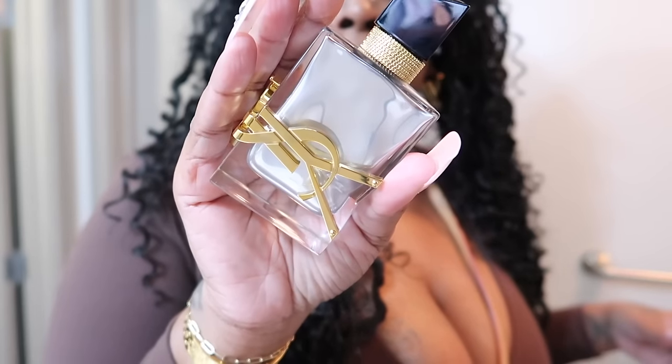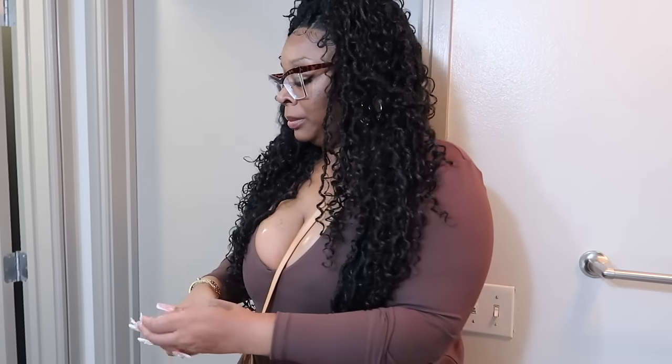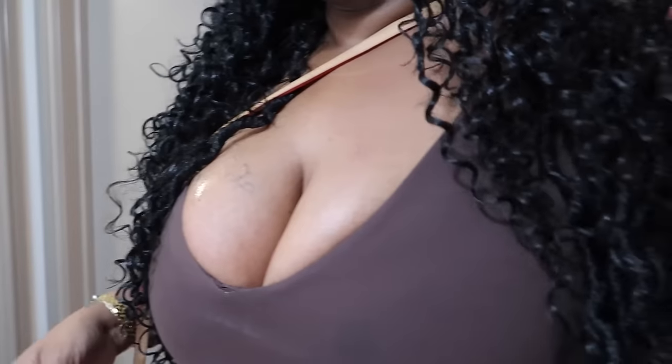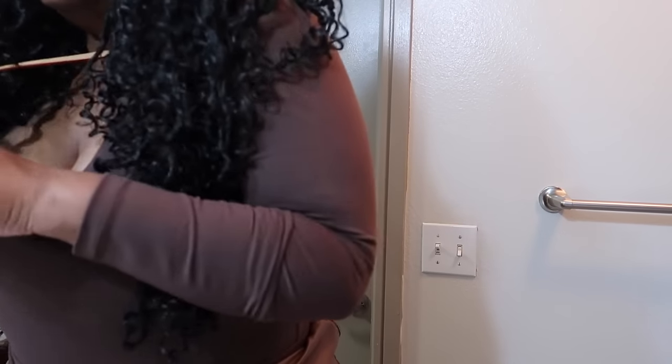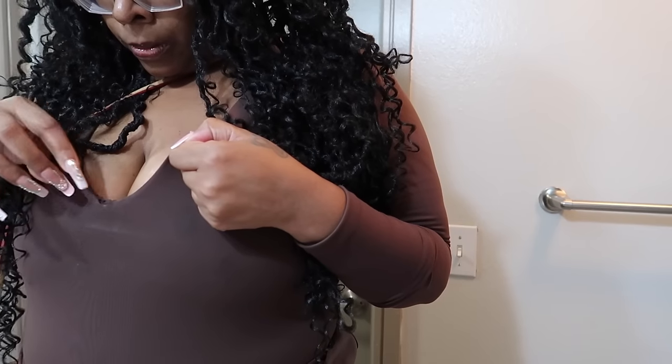So we're gonna go with YSL Libre Platini. And look, I'm not in love with any of these, but this is one of my favorite ones. So what I'm gonna do, because this bodysuit, first it's cold outside, I don't wanna be exposed. It's tearing right here. Let's just start there. While I'm bragging on the quality of this stuff, maybe mine is just too little.